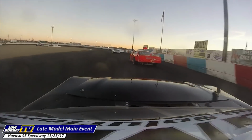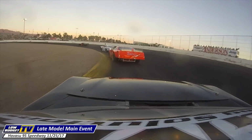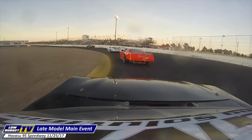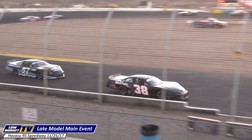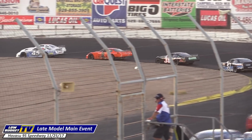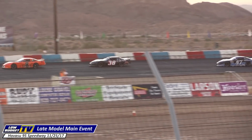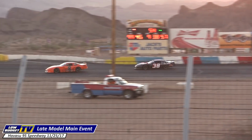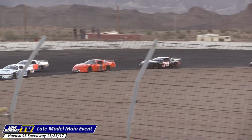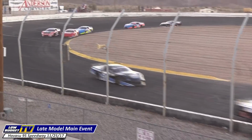looking to catch up to the 40 machine of Frady. That car multiple laps down. 57 closing in for fourth. Yeah, nice run for that 57 machine of BAYSTON. Looks like looking to the inside, gets the spot over the lapped car. It's going to resolve his issue of worrying about the lap traffic for now.